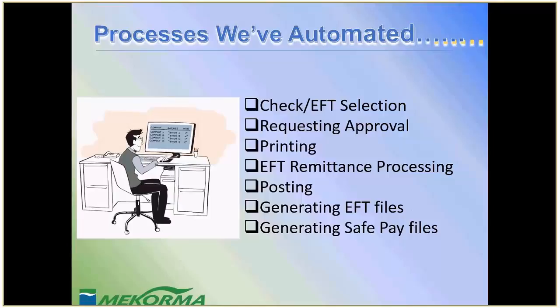If you have SafePay files, you can use our product to do that. A lot of you out there have your own process that you generate your SafePay files. This won't interfere with your process. It's just something that we have there separately just in case you wanted to use the functionality within our product.